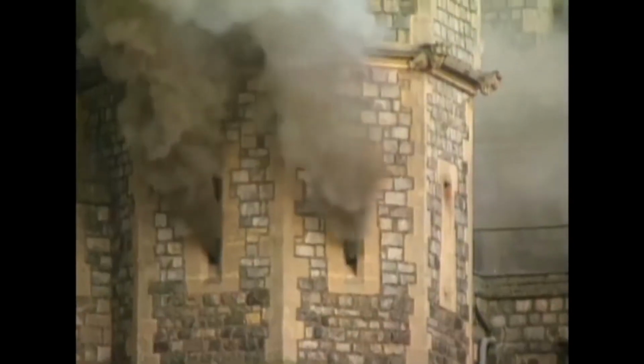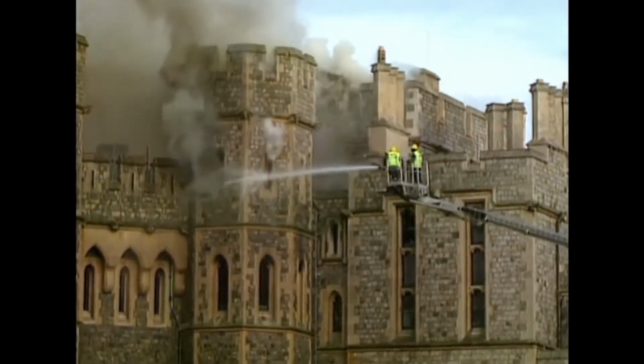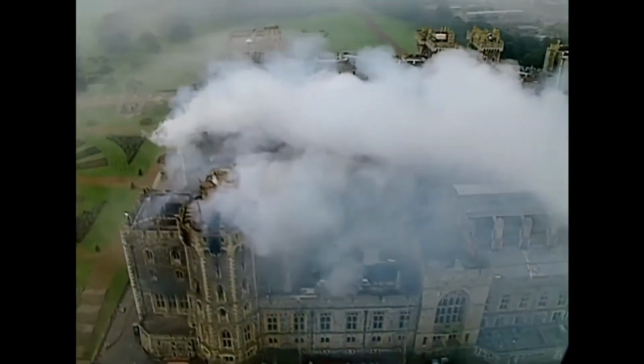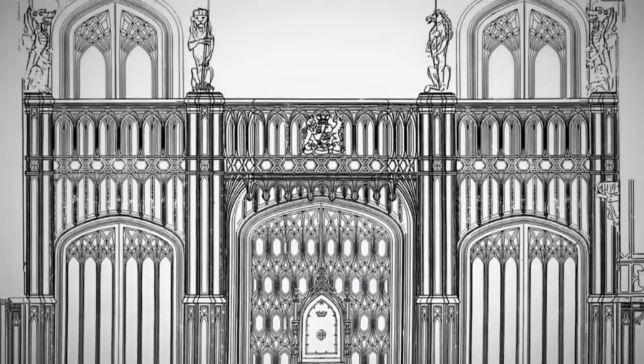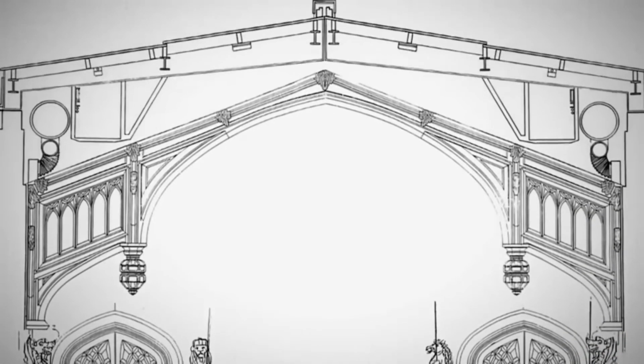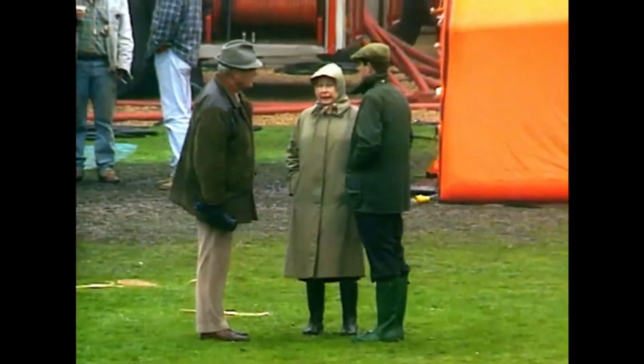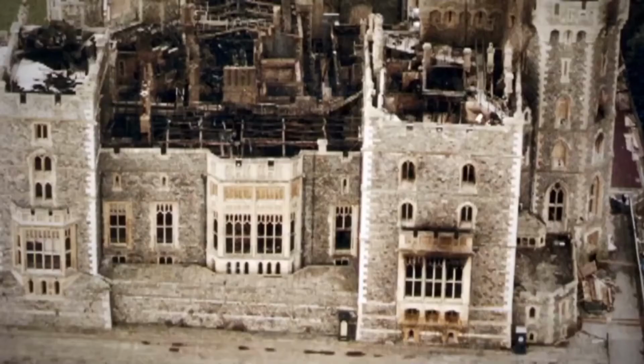In November 1992, a devastating fire ripped through Windsor Castle, destroying more than 100 rooms. From the ashes came a radical plan to rebuild the castle, a plan the royal family would personally take charge of. There was a restoration committee headed by Prince Philip, who was extremely good at organising all these things.